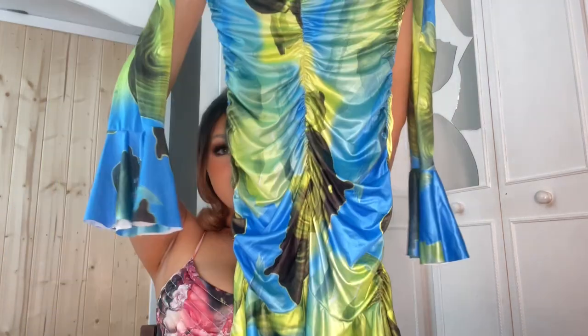Now the next dress, this is allowing me to live my ABBA Mamma Mia fantasy. This dress is 100% that vibe. It just makes me want to go on holiday and go to the Mamma Mia destinations and rewatch the films and cry and laugh and sing. I'm just gonna show you. So this is the dress.